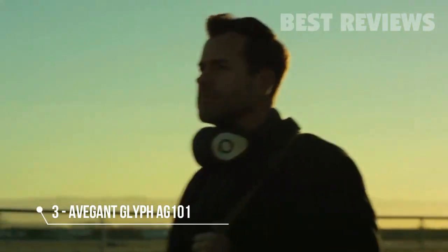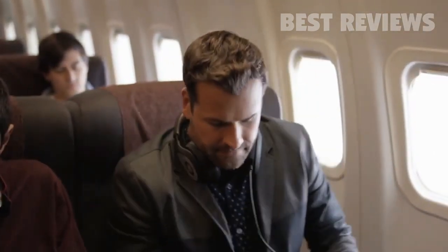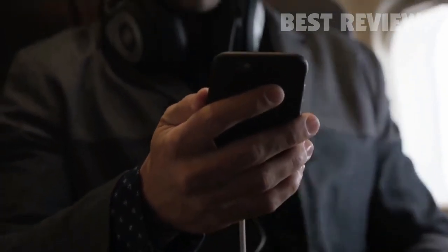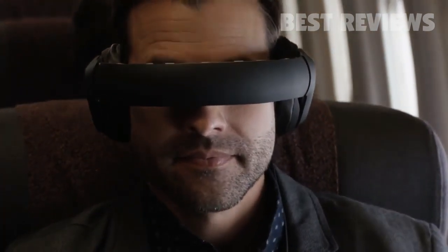One that isn't measured in miles. It starts wherever and whenever you want. Glyph MediaWare lets you see your favorite entertainment in a way you never have before. Without a screen, it's vivid, intuitive, as natural as real sight.